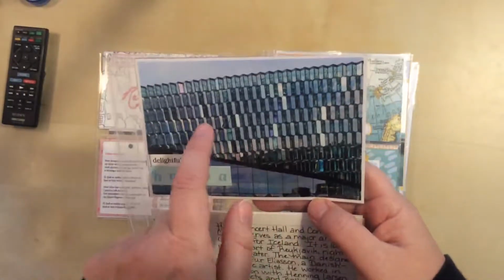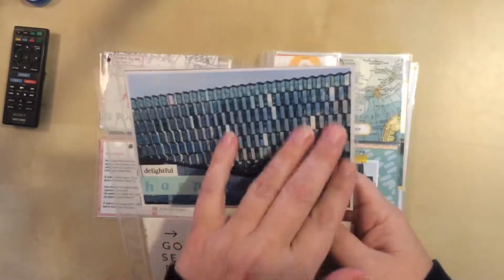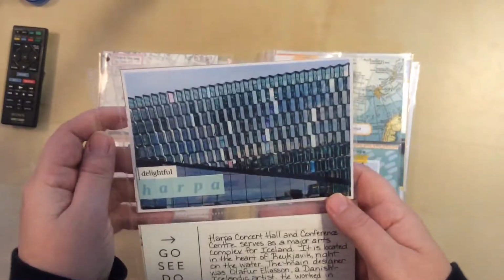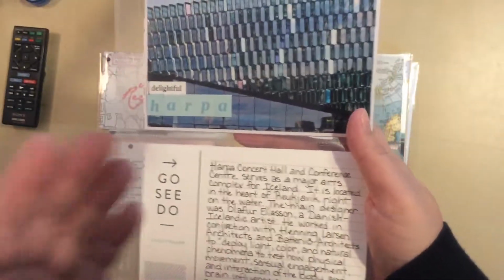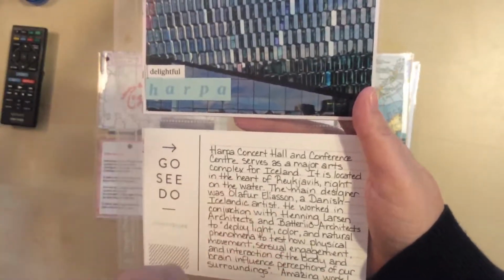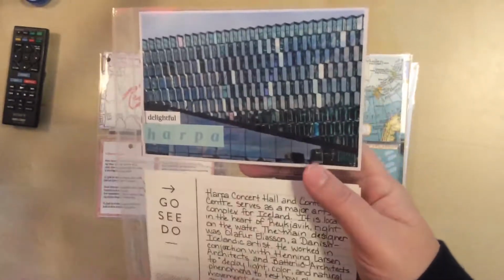But here's the real draw, from the outside at least, is the architecture. Look at that glass. It's so beautiful the way that it's done. And so down here I just included some info on who the architects were, the designers, how they came up with this, a quote about what their goals were and what they wanted to achieve with the architecture, and I think they did that. So that's all down here.